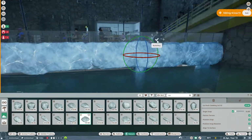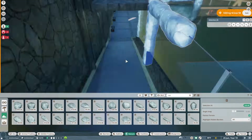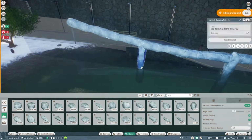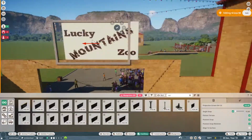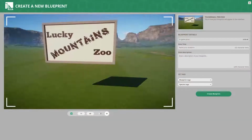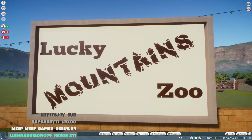But we're coming through here, adding in some ice rock details, popping it off, giving it a little bit of color. Even though it's not much, it's giving it a little bit of color and making this restaurant stand out. Coming on in and adding in the main sign that Simon came up with when we recorded this stream, pulling it out, putting that as a blueprint.